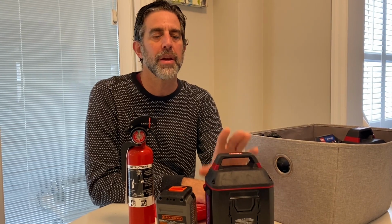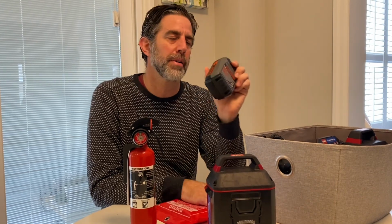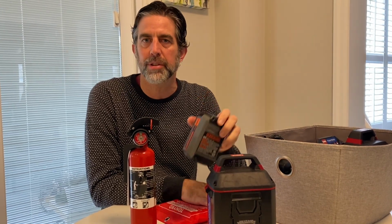So before you do anything else, don't just take my advice. I'm not a professional or a space engineer. Read the manual that your device came with and research battery safety around the home for these lithium ion components that are all over houses these days.